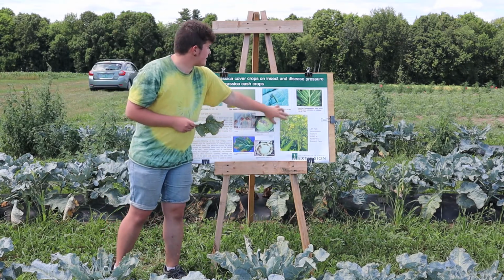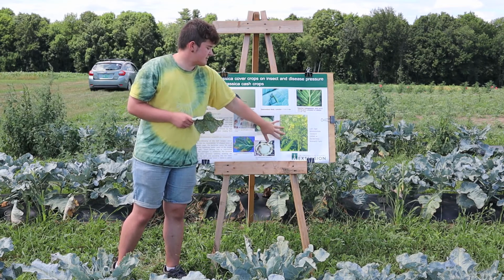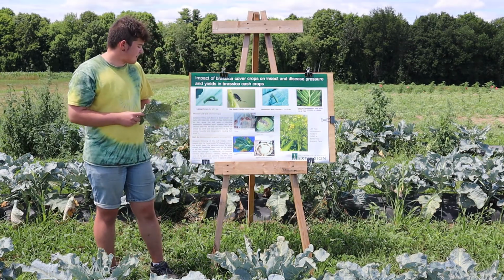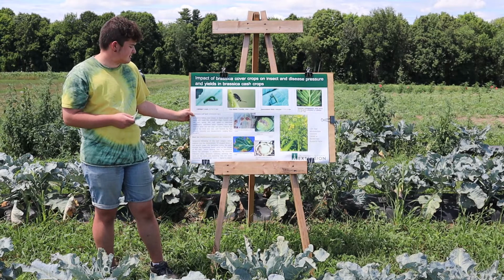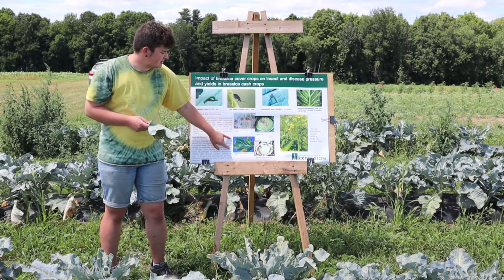So in the first plot right behind me there was grown this mustard, and this picture is from last fall. We also scouted for disease and pests last fall. And then the top 2 diseases determined to be of concern in New England, alternaria leaf spot and black rot, are here with pictures of what they look like.